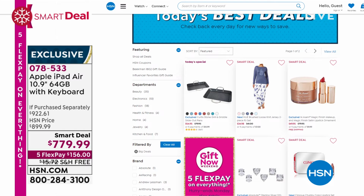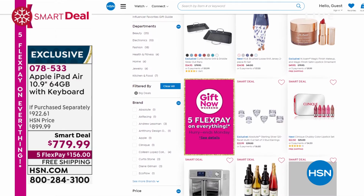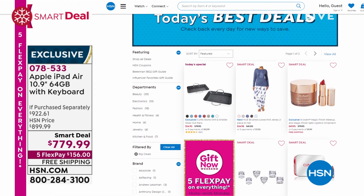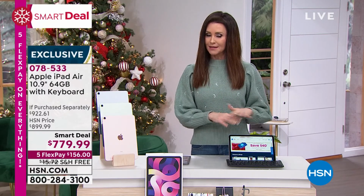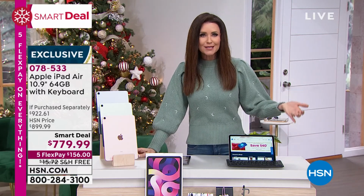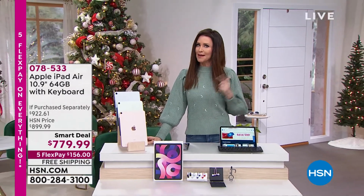And you can see the smart deal. So when you go to HSN, you can actually type in smart deal. It will take you to our smart deals. It'll take you to our today's special, that 1 day and 1 day only item. In fact, that is from Chef Curtis Stone. It's a super cool grill pan. You're gonna be using that on a daily basis. Of course, we're thinking about cooking right now for the holidays as well. So we're thinking gifts. You wanna get that iPad Air, you can spread that out. And if you wanna take a look at our today's special, you know Chef Curtis Stone, he cooks the best meals. He's gonna help you do the same. So don't go anywhere, Chef Curtis Stone.